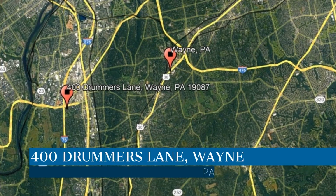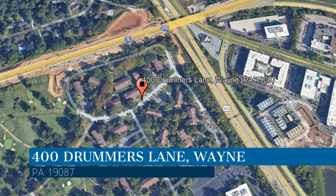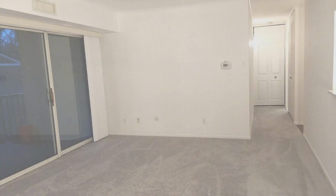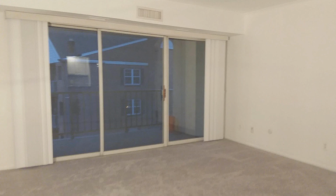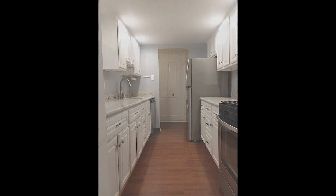This property is located at the address on your screen. We are Times Real Estate Group, a leader in Wayne property management. This condo in Wayne, Pennsylvania features 1,072 square feet of living space and hardwood floors. The cozy kitchen boasts nice appliances and storage cabinets.